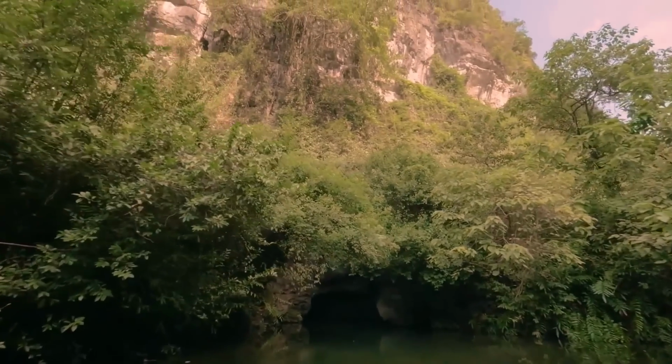The next unusual cave is in New Zealand. Hundreds of thousands of fireflies live inside.